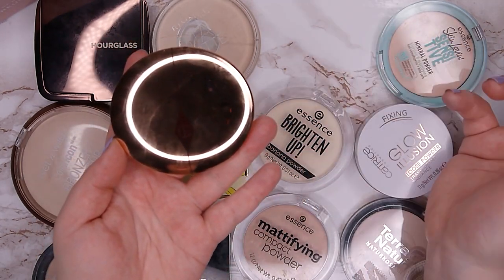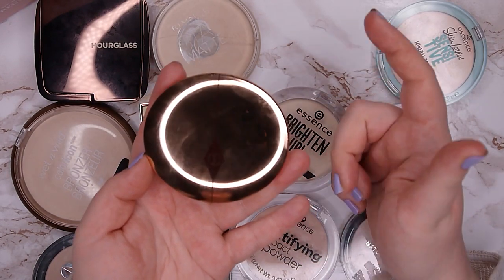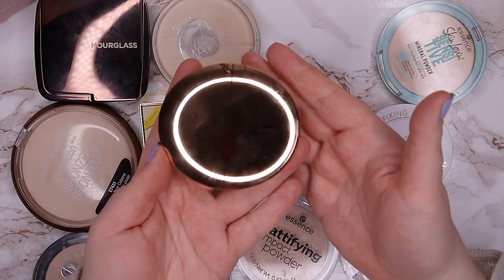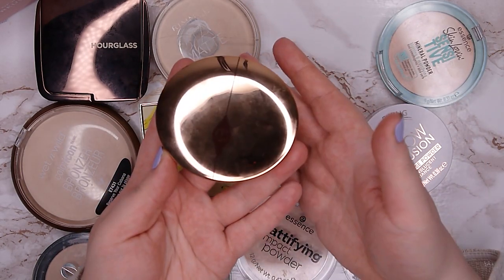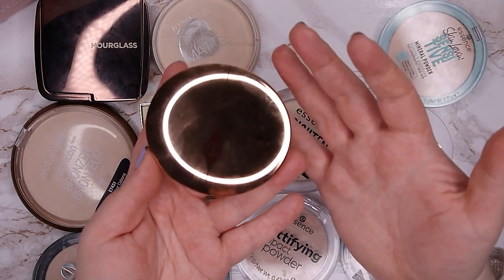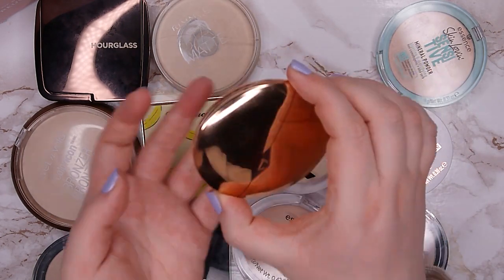I do have a lot of other good powders in my collection, so I'm not going to repurchase it. But I feel like it's really a good powder if you want something like that. It is an investment, but it's kind of a good investment. I feel like you really get something for your money there. So I'm going to keep it and use it up.